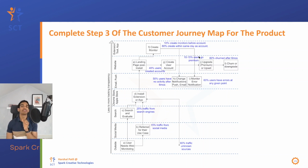Only 10 to 15% of users go premium, and only those users can go premium who have created an account. So if I were to ever send some kind of marketing messages through the app, I should only focus on users who have accounts, or who are new in their journey. Then 80% are churning after 6 months.